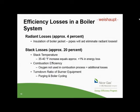Radiation losses, the smaller portion in the previous illustration, could be attacked by potentially insulating the boiler through a boiler jacket or insulating pipes. That will help to eliminate radiation losses up to approximately 4%, and there are incentives available for that too. But as I mentioned before, where we really want to have a hard look is at the stack gas losses, where approximately 20% and sometimes more gets lost.